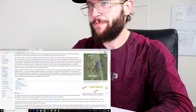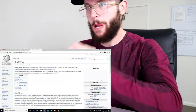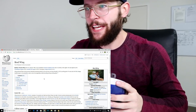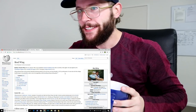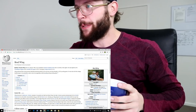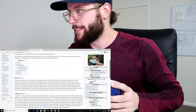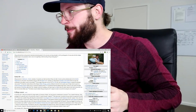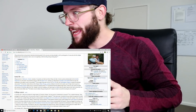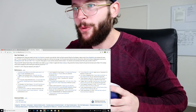Brad Wing. If I hear an Australian punter, I've got to look him up. Where'd you go, bro? An Australian-American football punter who is currently a free agent. He was signed by the Eagles as an undrafted free agent in 2013. Wing achieved fame during several nationally televised games for his accuracy and leg strength. He was also the first college football player to be penalized under a new rule regarding on-field taunting versus scoring plays. He's 27, my age, from Melbourne, Victoria, 93 kilos, 6'3", and he played for the Eagles, the Steelers, the Giants. Where are you at now, bro?